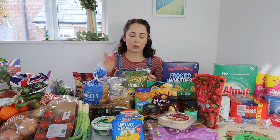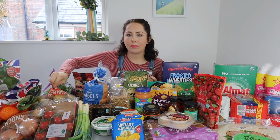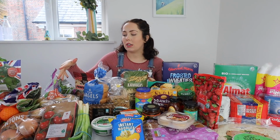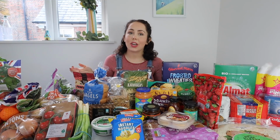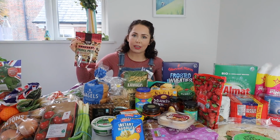I got 2 trays because I know we will probably have a tray each. A bag of white British potatoes, 79p. They are going to go in various things like our leek and potato soup. There's a couple of big ones in there that we can use for jacket potatoes. Again, really affordable, healthy meal.